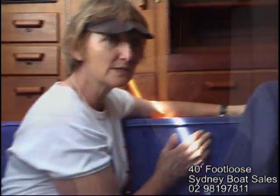And cooking, sleeping, showers, hot, cold, toilets. Yes, well the great thing about this is it actually has a big galley. It's ideal for 2 people to live on this boat very, very comfortably. We've got a 4-burner stainless steel stove and an oven, gas oven. Lots of cupboard space, and particularly in the saloon here behind all these cushions.